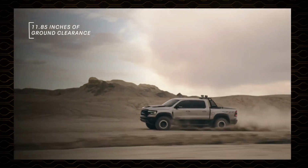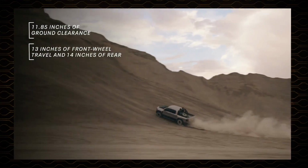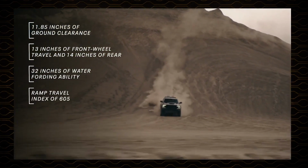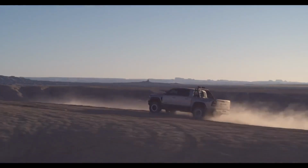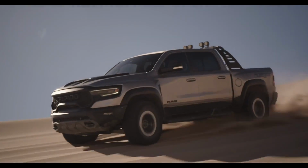The TRX boasts an impressive 11.85 inches of ground clearance with 13 inches of front suspension travel and 14 inches of rear suspension travel. It can ford through 32 inches of water and has an RTI, which is a ramp travel index, of 605, which is pretty good for a pickup truck. That's typically something closer to what you'd see on an off-road vehicle such as a Jeep.